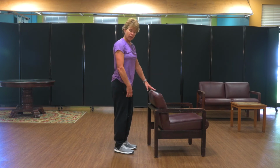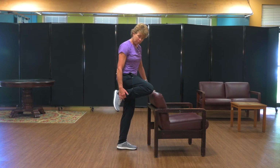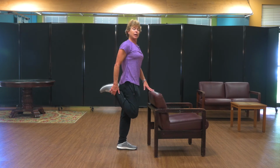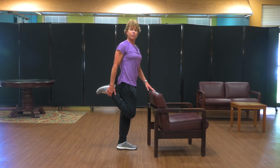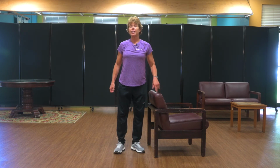You can hold on to something, and what you're going to do if you can is grab the back of your foot. You don't want the leg way up here. You want to try to keep your thighs even, keep your posture, and pull that leg up, and you're going to feel that stretch in the front of your thigh. Hold that for 20 to 30 seconds, and do that on each side. Usually a couple on each side is a good place to start.